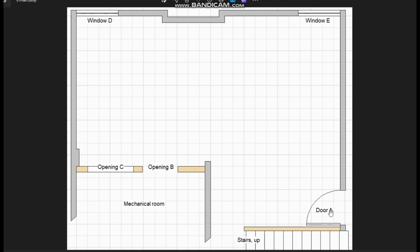Door A leads to the client's workshop, and here we have a generous sized mechanical room. This plan isn't quite right. Opening B leads to a closet, and then the mechanical room is behind it. The windows in the corners are high up and they can be blocked, so they're not really relevant to the railroad.